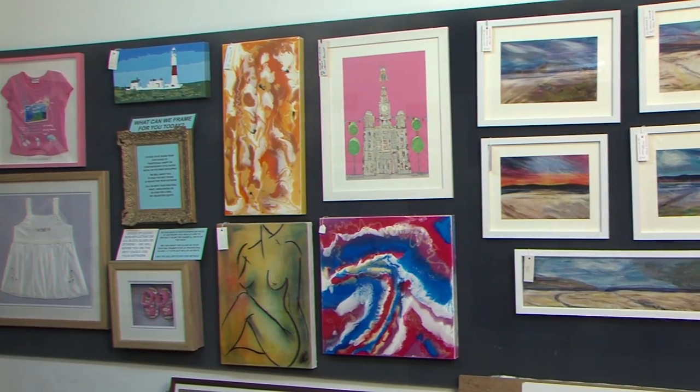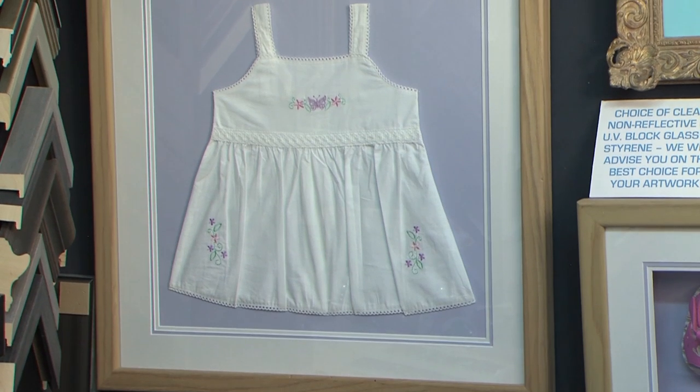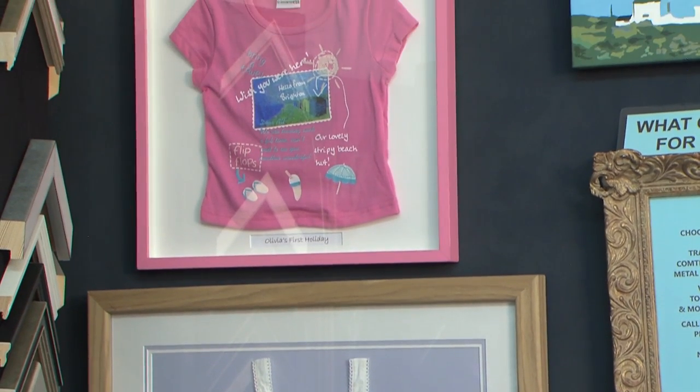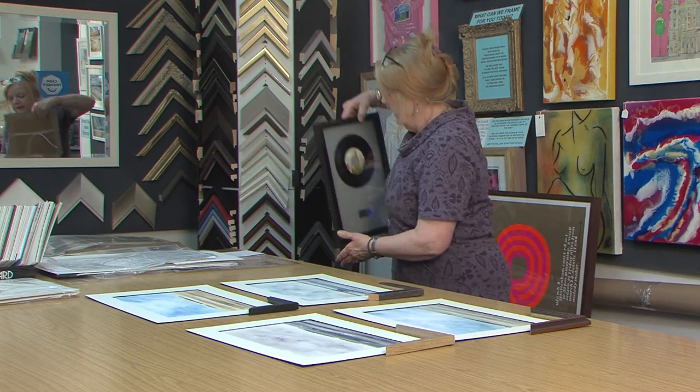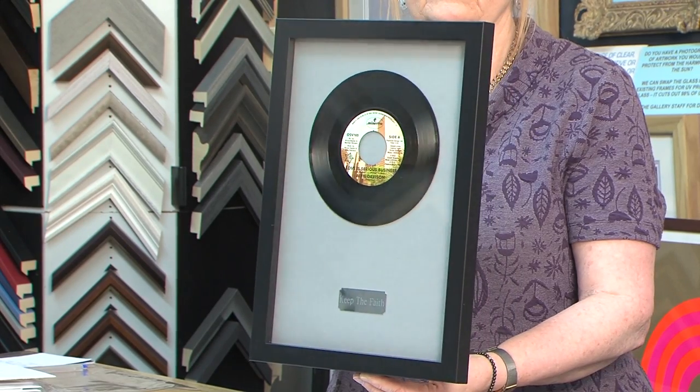Obviously it's not just paintings that we frame: photographs, certificates, 3D items like these little t-shirts and dresses, just about anything. If you want it framed, we can frame it. We've just recently framed this record and plaque for someone for Father's Day.